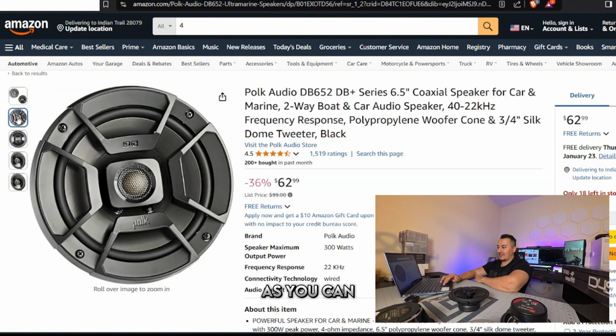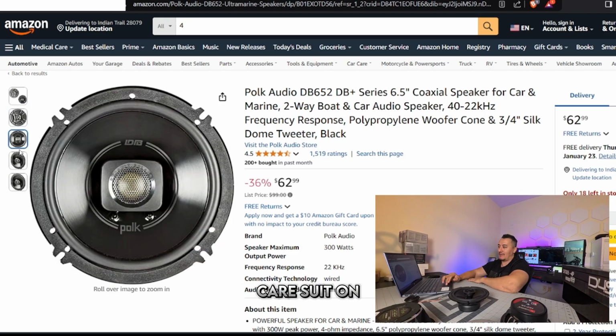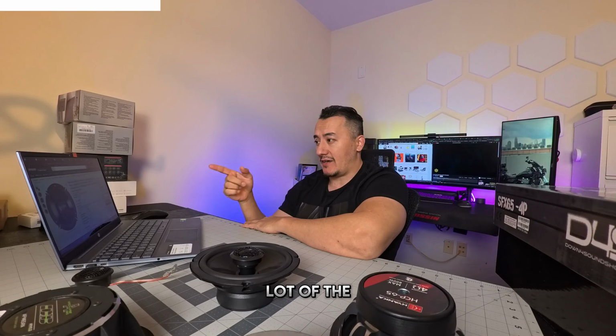This model comes, as you can see, with grills, everything is fine, but you're going to install it without the grill, so that doesn't matter. The silk dome tweeters are nice, playing very nice and crystal clear, but not the loudest tweeter on the market. But for the price, $62, they sell a lot of units.